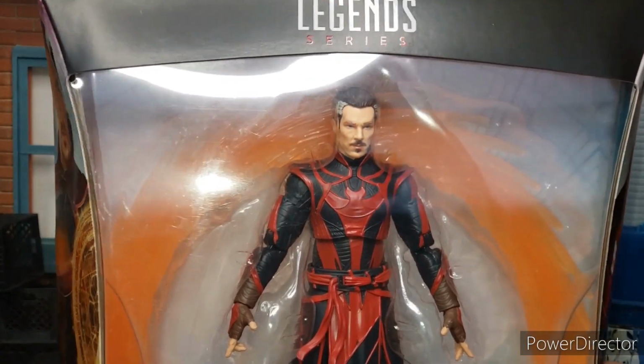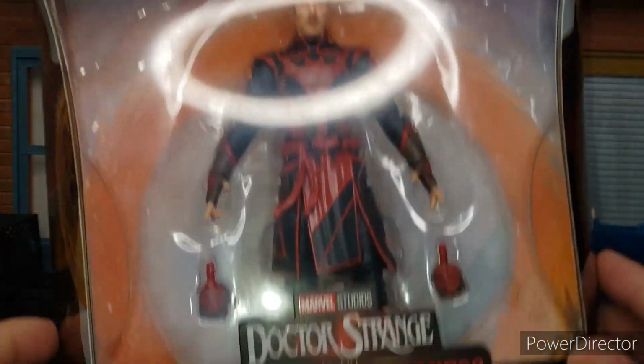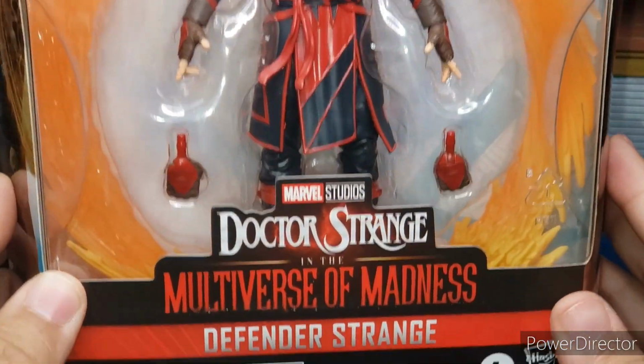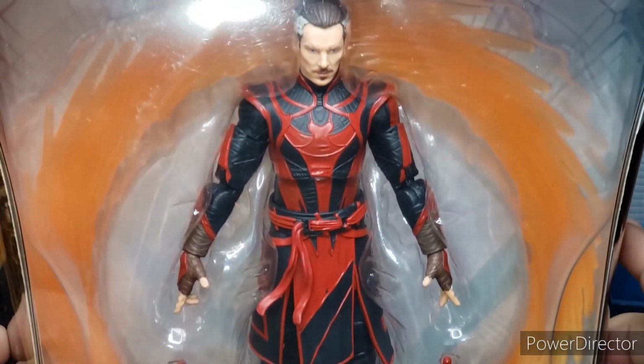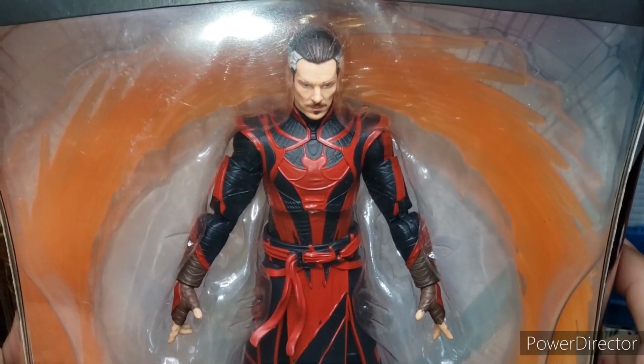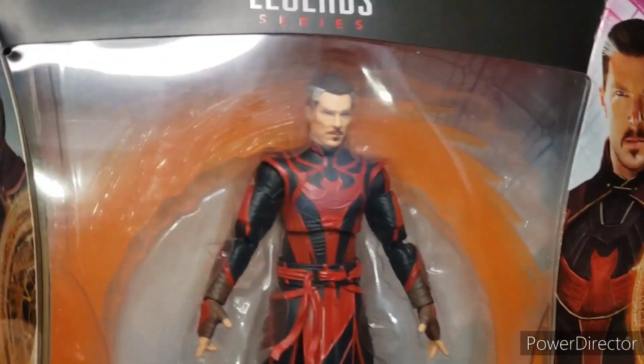I am not an MCU collector, but I am an action figure addict, and I wanted this figure for just one thing. We're going to get to it in just a second. There you see the Multiverse of Madness Doctor Strange in his red and black attire, which apparently will be featured in the movie dropping in May. So without further ado, let's reach inside of this box and pull this figure out.